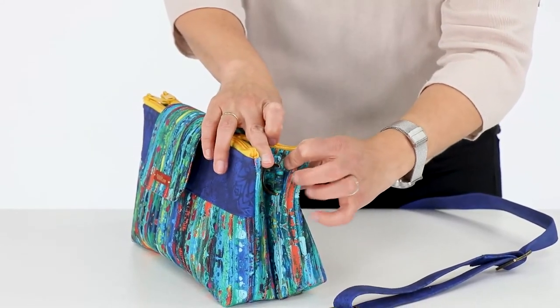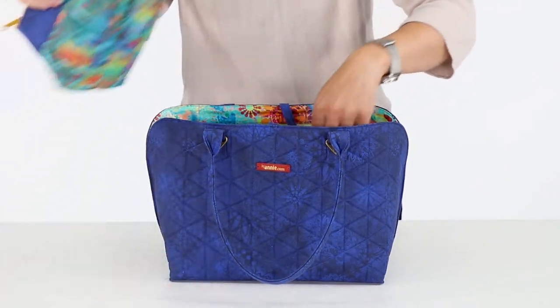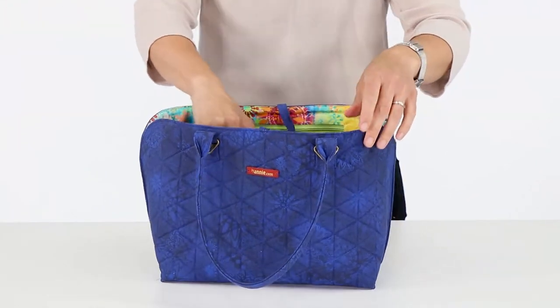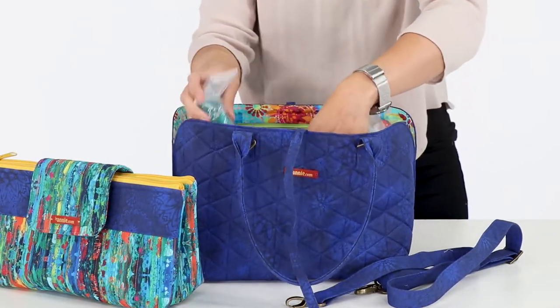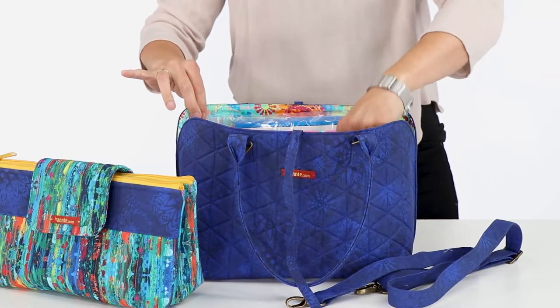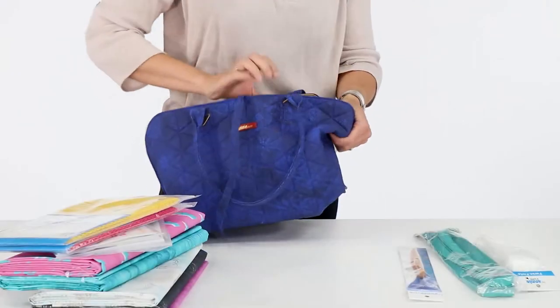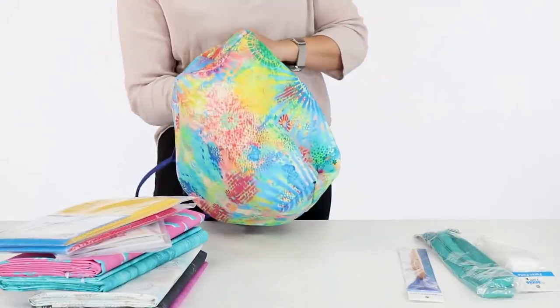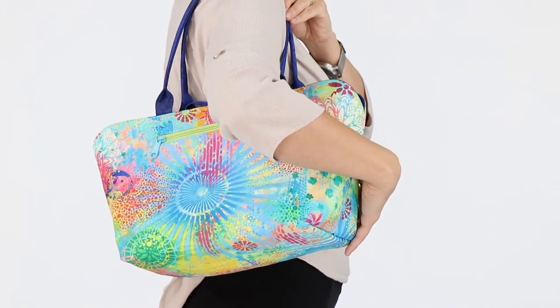If you're headed out for a day of shopping, slip the purse into the tote and carry just one bag into the store. As your purchases accumulate, remove the purse and you've got an extra tote ready to go. How easy is that? The mini tote opens wide for easy access and may be easily reversed for two fun looks, a quilted side or a non-quilted side with a welt pocket.